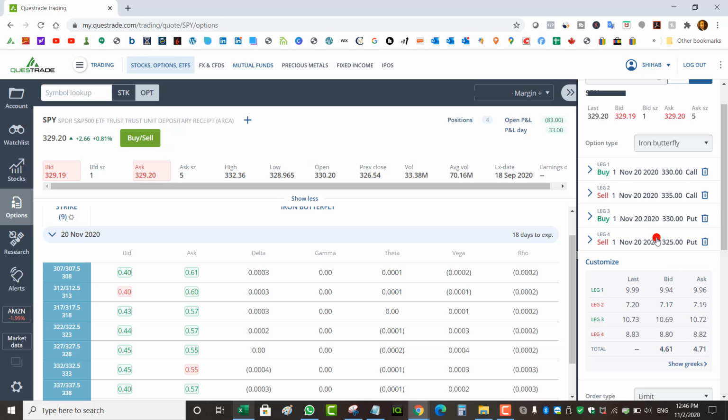The assumption, though, is that if I buy this iron butterfly, it's because I truly think SPY will either be above 335 or below 325 come November 20th. So I know it's going to move hard, but I don't know which direction. That's why I'm buying this iron butterfly: I make a profit if SPY is indeed above 335 or below 325. But as you can see, I'm paying a lot up front. My max loss, my max risk, is what I paid, so $4.70. But my max risk occurs if SPY ends up expiring at exactly 330 on November 20th, which is very hard. It's really unlikely that it expires exactly at 330.